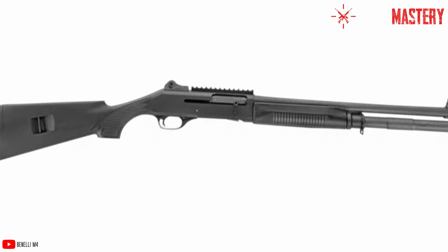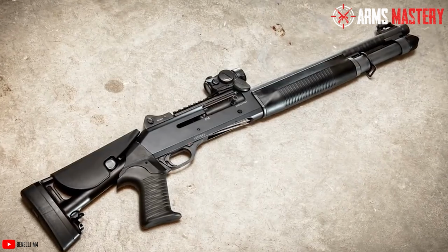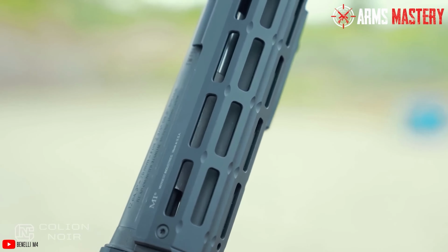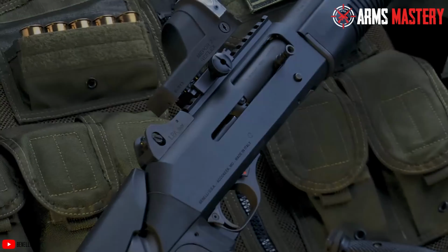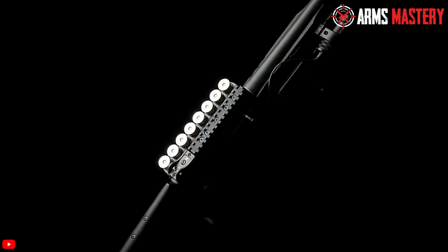The M4 features an 18.5-inch barrel, ensuring a balance between maneuverability and accuracy. Its pistol grip stock offers superior control, while the ghost ring sights and Picatinny rail allow for rapid target acquisition and easy attachment of optics or other accessories. The shotgun is also equipped with an extended magazine tube, increasing its capacity for sustained engagements.